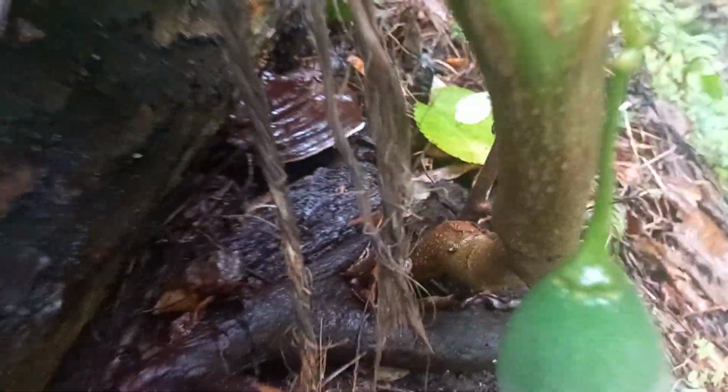pumpkins, or actually butternuts, and then here's a little, I call it the passion fruit, and here's tree tomato. One little tree tomato is actually almost ready. There you see it. One tree tomato.